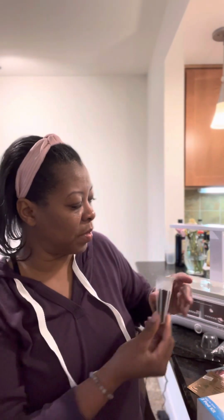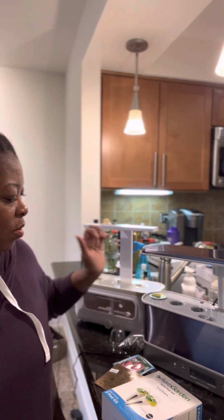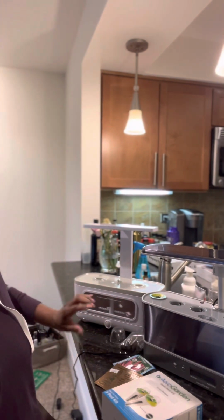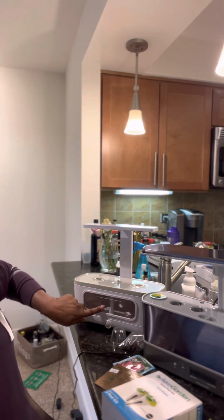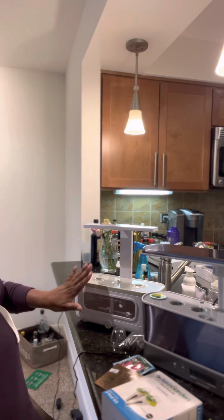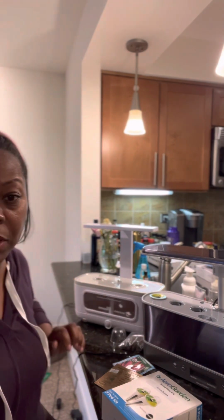So I'm actually really excited about that. So we're going to start with, this is what the little pods look like. They fit right in there. And then if you can see this window here, you put water in there, and that's how they grow. So it is aquaponic, I think it's called. Basically, it's a water-based system. You don't need soil or anything like that.